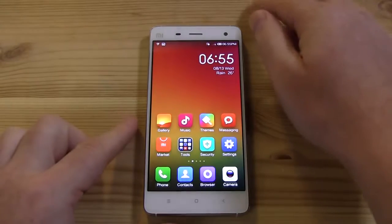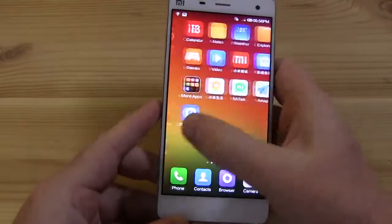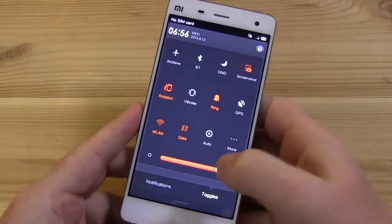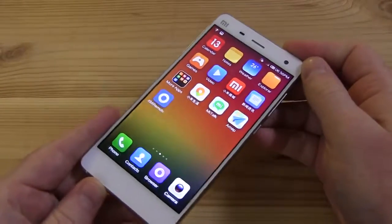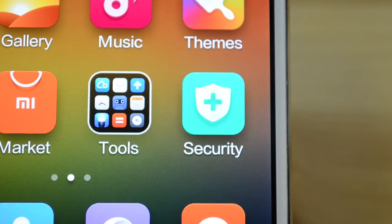Let's take a look at this display in some more detail then. It's actually made by a company called JDI, and as you can see, it's very bright. Let's just check. We've got our brightness turned up to the full. Yep, here we go. We're on full brightness. So as you can see, it is pretty bright. It's actually slightly brighter than the Mi3 that preceded it, and it's right up there with some of the best AMOLED screens I've seen. I mean, just look at some of these viewing angles.